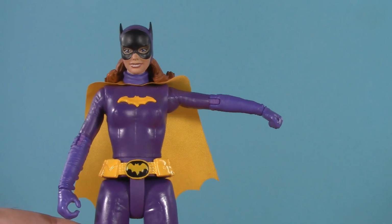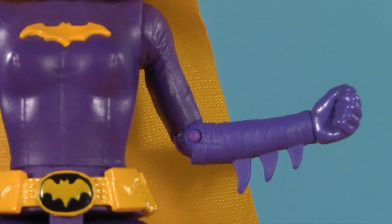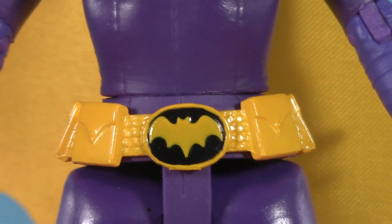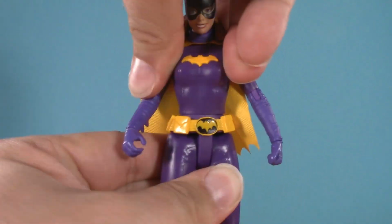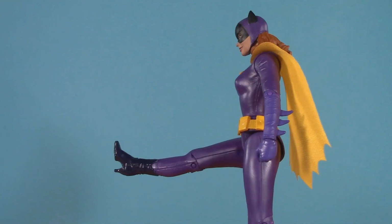Moving down, she has swivel hinge shoulders that can raise up this high, single jointed swivel elbows, and swivel wrists. Moving down, she has a swivel waist, which allows her to twist side to side. Below the utility belt, Batgirl has T-style swivel hips. They can kick this high.